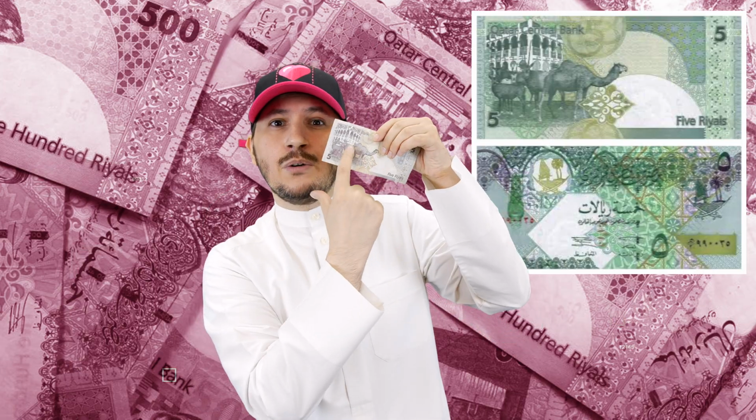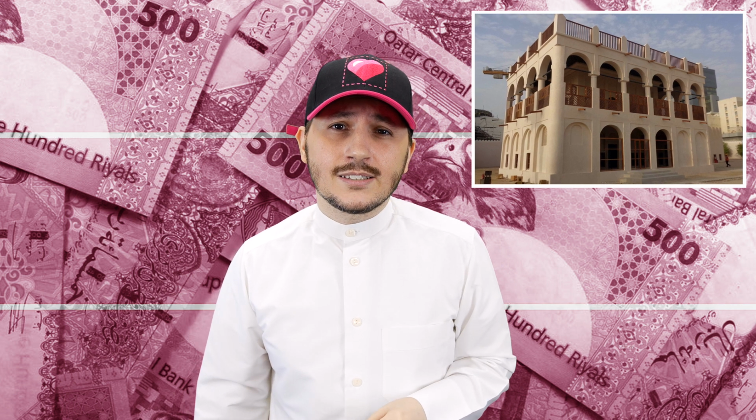And in the background, we've also got the museum that was restored by the National Museums Authority. This used to be a palace owned by Sheikh Abdullah bin Jassim Al Thani. Look at that. Now, I don't know if this is a coincidence, but how many animals do we have here? 5. It's not a coincidence. Tim, take this 5 and double it. Thank you very much, my dear sir. This note has seen better days, I just want to say.